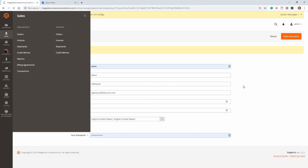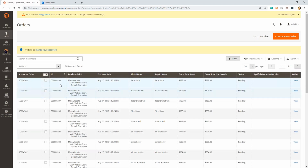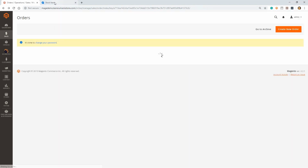So here's my list of Magento orders as it pulls up. Here's my order 209, and you'll notice that there's a column here, Acumatica. It has already created a sales order 4309 inside of Acumatica. I didn't mean to click into that order.